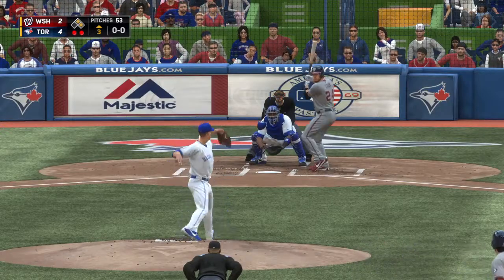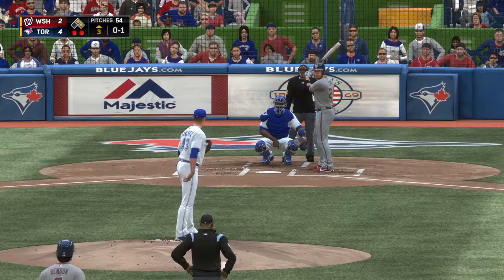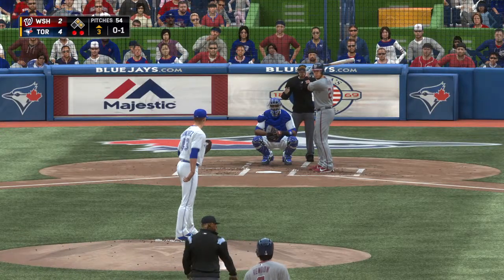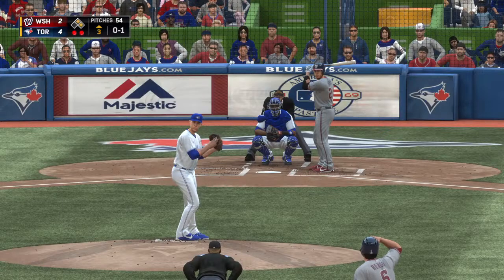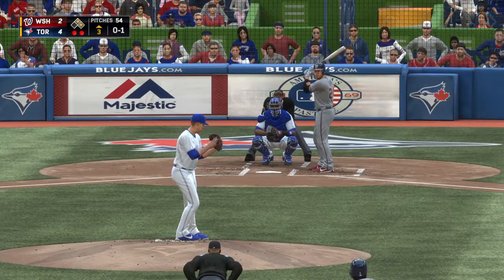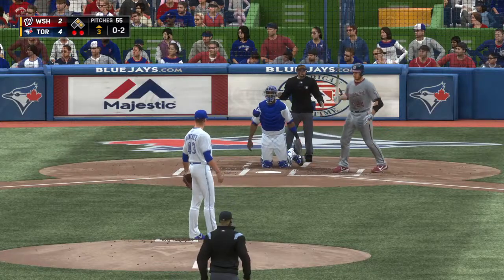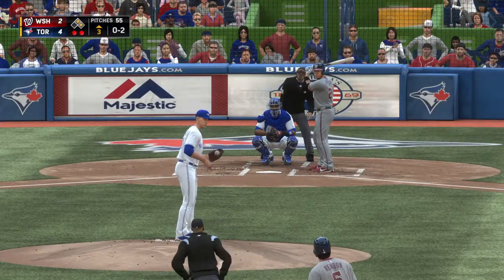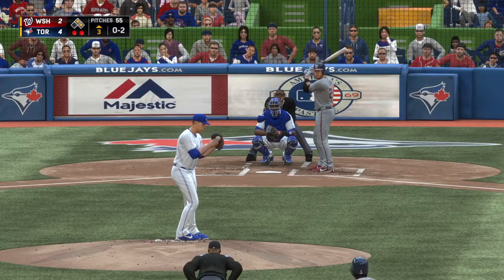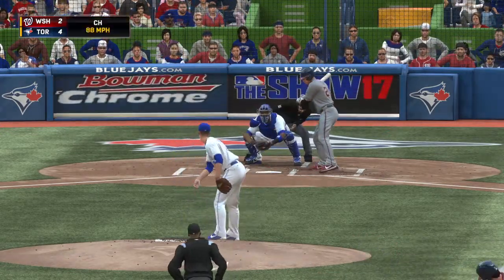Here's C.J. Cron now. And he'll just get a piece here as this is chopped foul at home plate. 1 for 1 as he reached base with a double his first time up. Another one fouled off, and he's quickly behind 0-2. The 0-2 pitch home. And he missed with it.